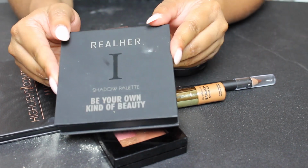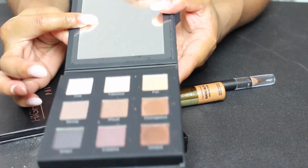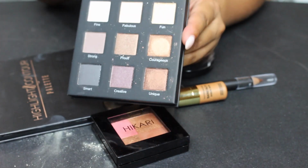This is the Real Her Be Your Own Kind of Beauty eyeshadow palette. It was very, very beautiful, very, very pigmented, but it's just something that I don't reach for. I have too many eyeshadow palettes as it is, so that I have to let go.